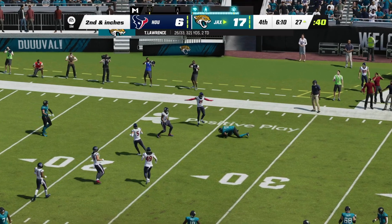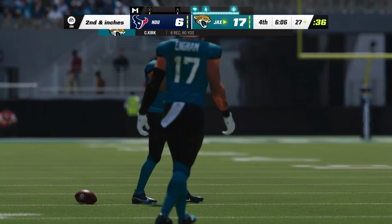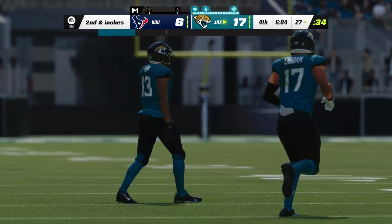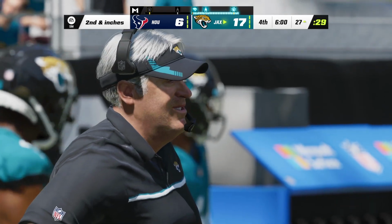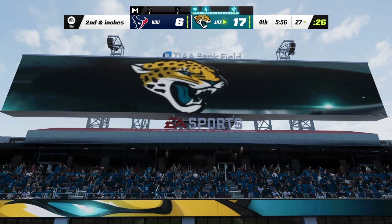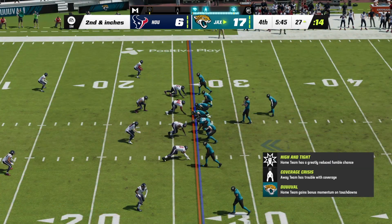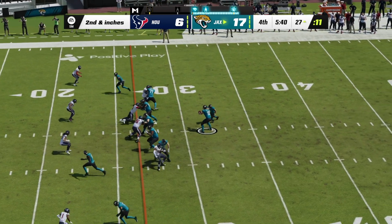Meanwhile, Lawrence's throw into the hands of Kirk, and he'll be brought down at the 27. These guys are running offense like you drive. The pedal is down, stomped down. How about that? Back-to-back completions. They are rolling. So much for being conservative and running that football. An ideal spot here to get a first down and try to run some more clock, and this is second and less than a yard.